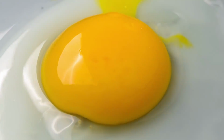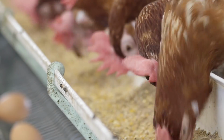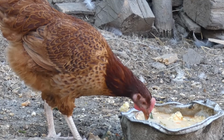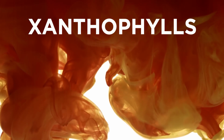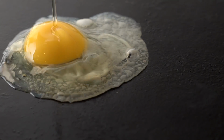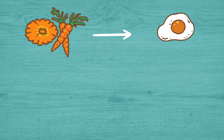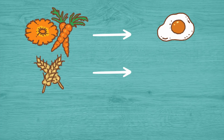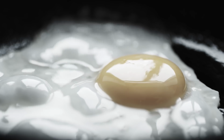But what about yolks? The color of an egg's yolk is primarily determined by the hen's diet. Certain plants or additives used in chicken feed contain yellow-orange pigments called xanthophylls. When ingested by a hen, these pigments give the yolk a rich yellow color. Some producers even add marigold petals, carrots, or other additives to their feed to give their hens' eggs a rich yellow-orange color. Hens that are fed a wheat and barley diet, on the other hand, tend to produce a paler color yolk. White cornmeal diets can even result in a yolk that's virtually devoid of color.